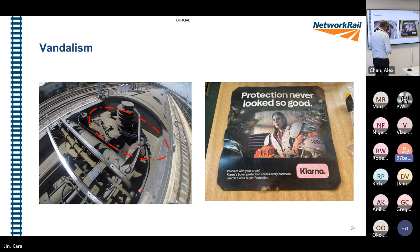Vandalism. We do get vandalism. We get everything from a bicycle wheel to a pair of trousers to a pair of shoes thrown on top of the overhead line. This is a metal sign, to my surprise, which was thrown off a bridge, ended up in the pantograph, and obviously tripped up the system. So we do get a little bit of vandalism, which is hard to resolve. I think that was last summer, that one.